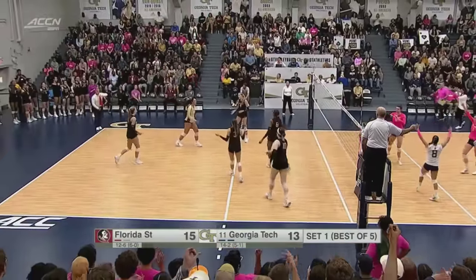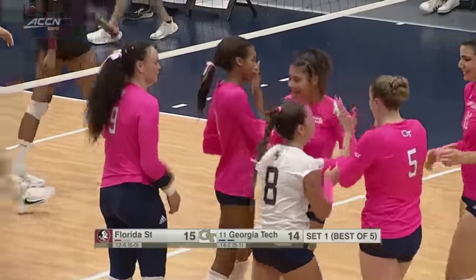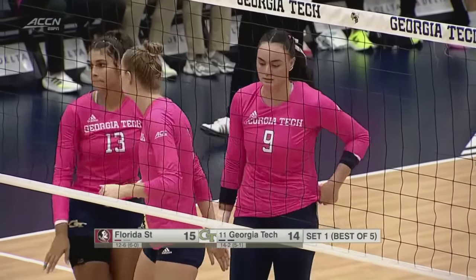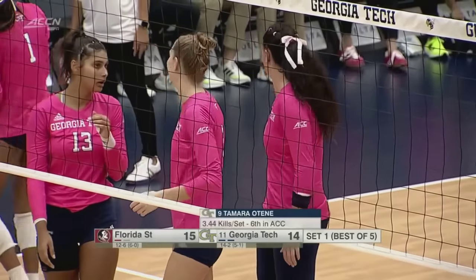As Otene runs into it, clipped a knuckle, Georgia Tech the point. Otene is so clever with her hand control. That one, she did not put so much topspin on it, but hit it half like a floater to try to make the defender touch it and cause that whiff out of bounds.